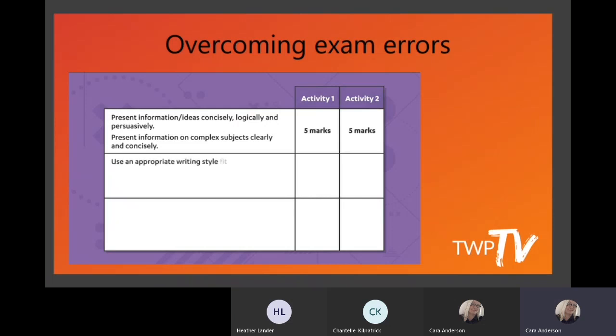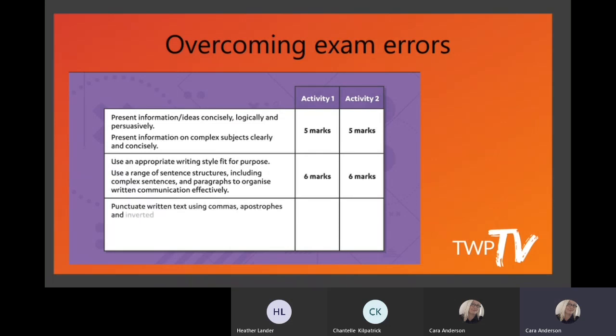Use an appropriate writing style fit for purpose. Use a range of sentence structures, including complex sentences and paragraphs, to organise written communication effectively. Punctuate written text using commas, apostrophes and inverted commas accurately. Ensure written work is fit for purpose and audience with accurate spelling and grammar that support clear meaning.